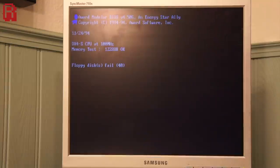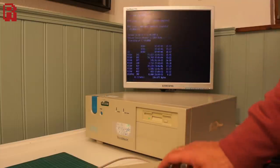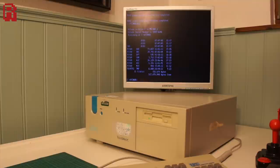Sweet whirring fans and clicky hard drives. The dumpster PC actually works. The CPU is correctly identified. We're seeing 12 instead of 16 megs of RAM. A floppy drive failure is reported, and the hard disk is correctly identified at 541 megabytes.